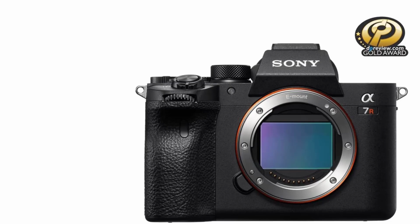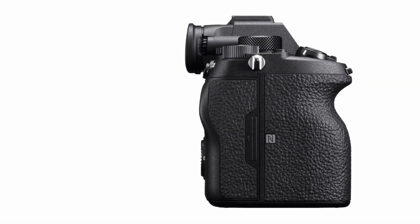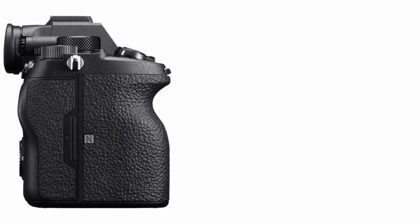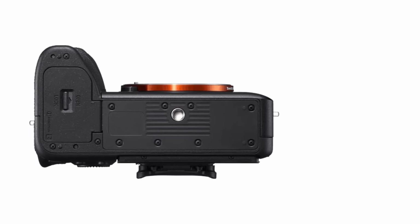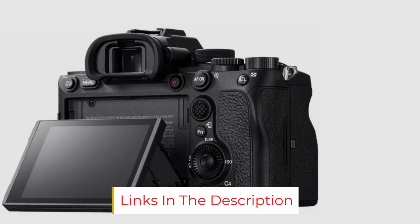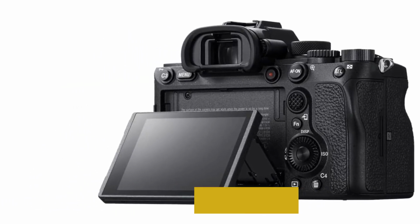Like the A1 above, the Sony A7R IV also has an electronic curtain system. That means that you're not going to have any issues shooting in a quiet environment. Pair all of this with 10 frames per second of continuous shooting and a fairly fast buffer system, and you also have one of the fastest cameras on the market with this 61 megapixel resolution camera.